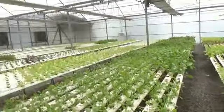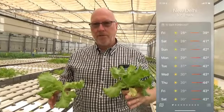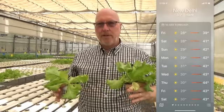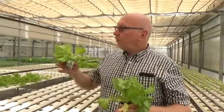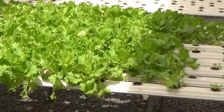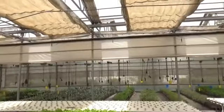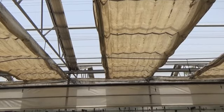So last week the air temperatures here were 41 to 42 degrees. Relative humidity was 20 to 25%. So we're dealing with the hot summer conditions. And so here in the retractable roof, we only have a cooling curtain and a low pressure misting system. There are no fans anywhere operating in the house.